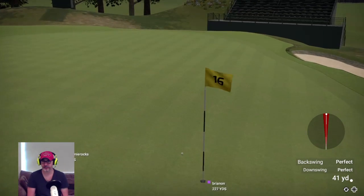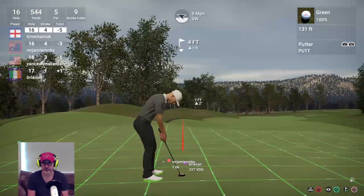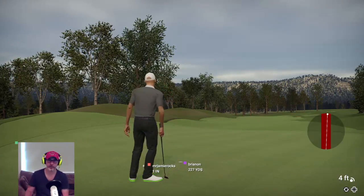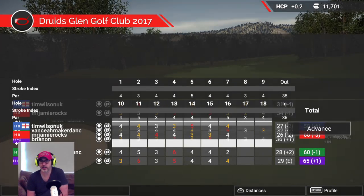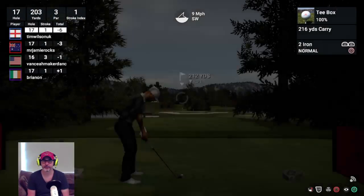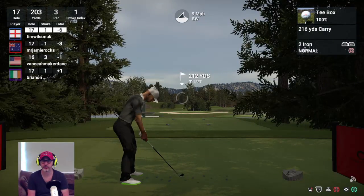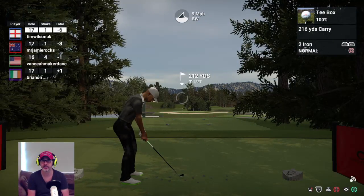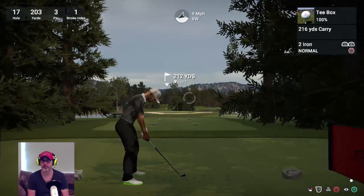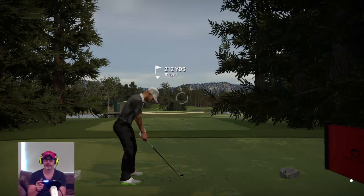Alright, that's one birdie. Back to 6 under. Come on, I want to finish 7 under. That's my target. I've got a 3 and a 4 left. Let's see if I can hit this 7 under target. Rain still tipping down. 212, 208. We do have a slight wind into our face.